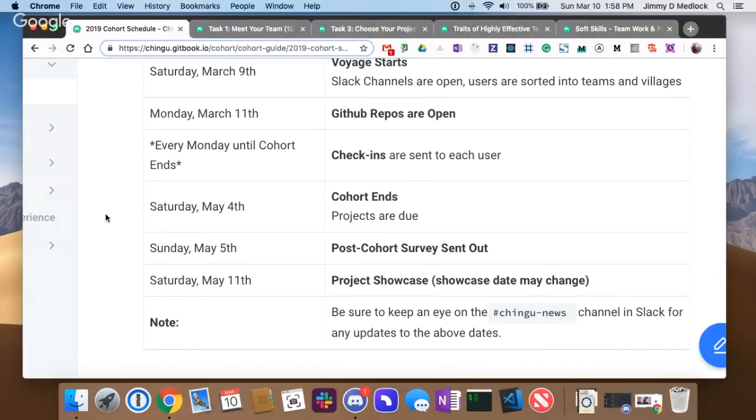Let's see, a suggestion that Chingu could propose ideas for projects that would help Chingu. Totally optional, but teams could contribute to Chingu in this way. Another good idea. And we will look at that.